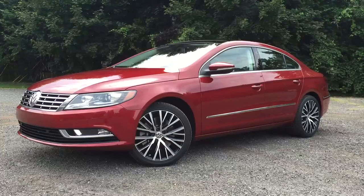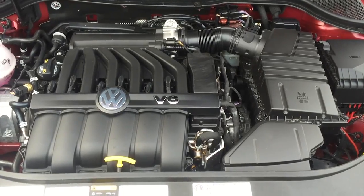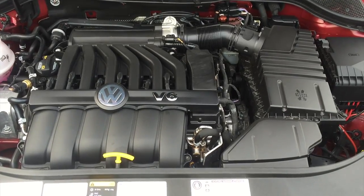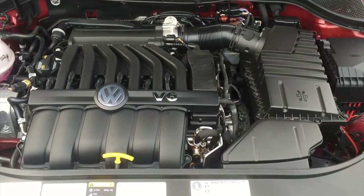Hi guys, this is Seth with Autoblog, and I'm driving the 2015 Volkswagen CC. The version of the car I'm in is the VR6 4Motion car, so it's got a 6-cylinder engine and all-wheel drive. This 6-cylinder is actually a little bit of an odd duck at this point for the class. It's a 3.6 liter V6.